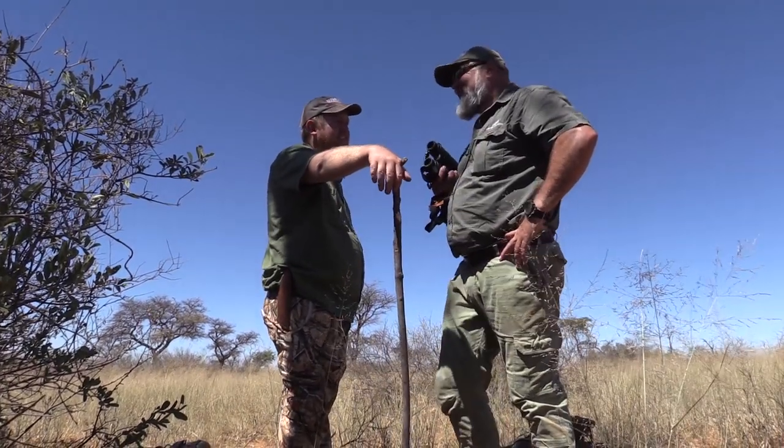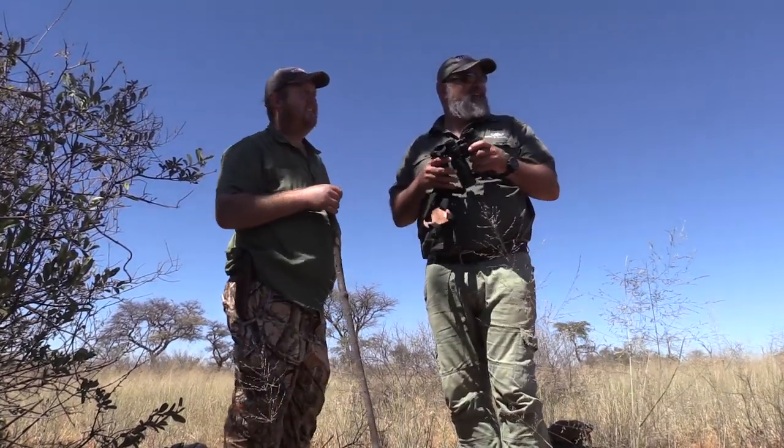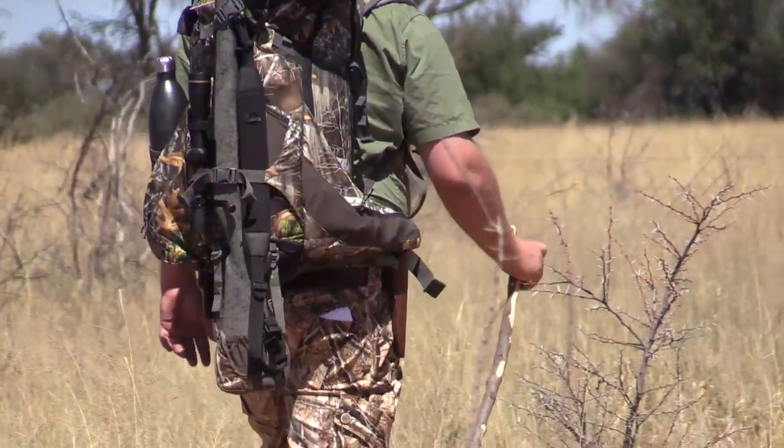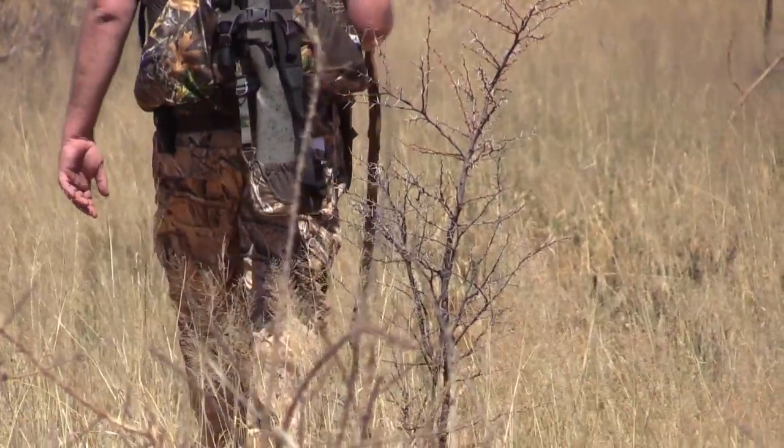Did you find us some shade? Let's go and have a look at that shady tree over there. Maybe that's a good place to set up camp for tonight.